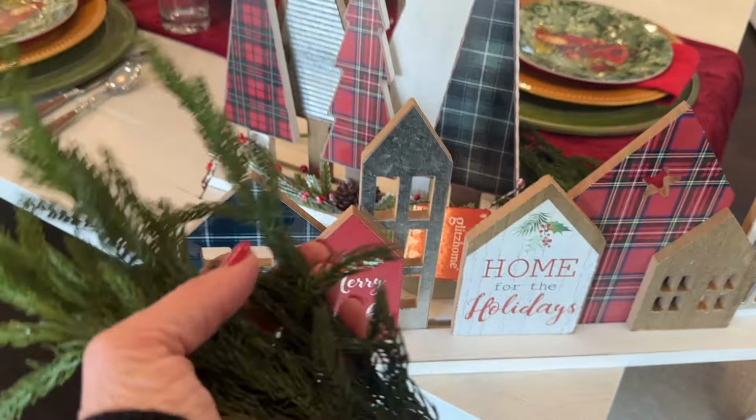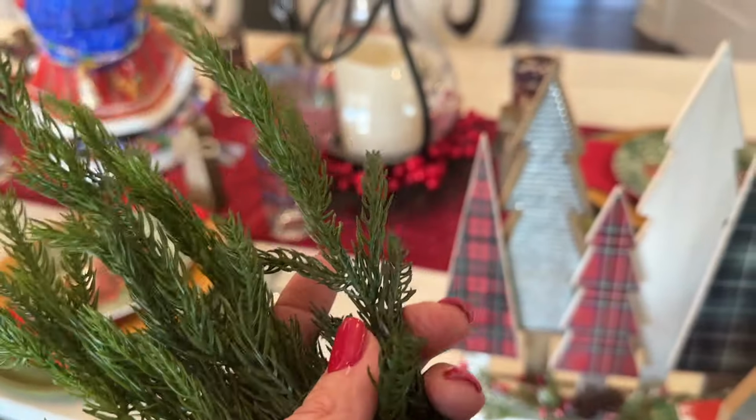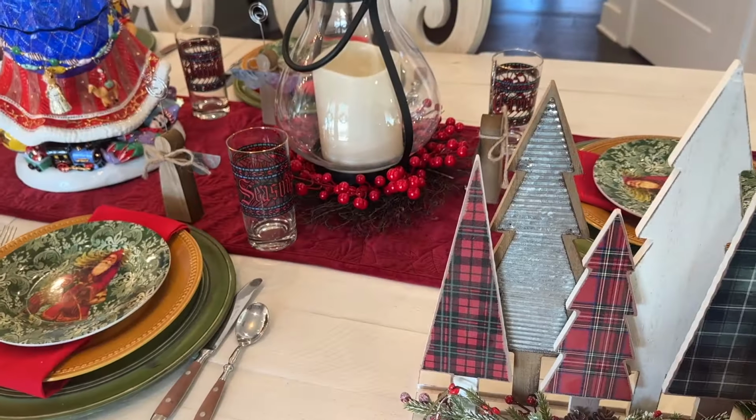So I'm going to go up there. I'll put the camera way back, so I know it won't be super visual for you, but you will be able to see what I'm doing.